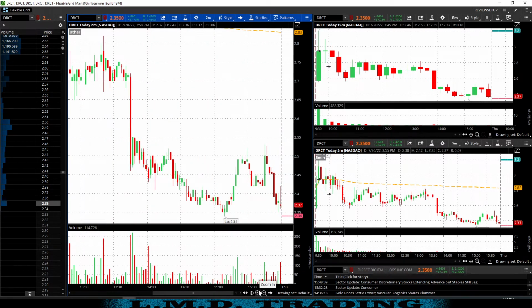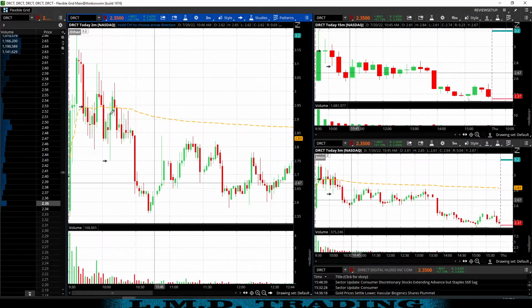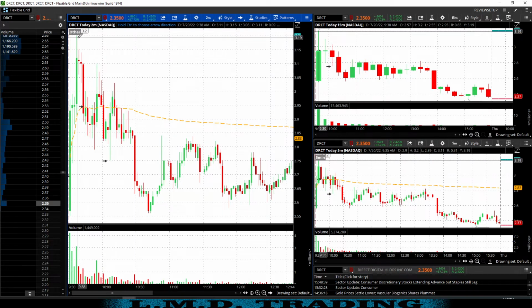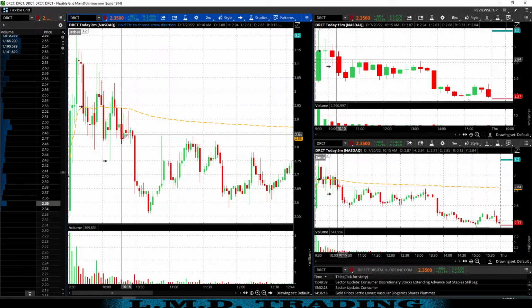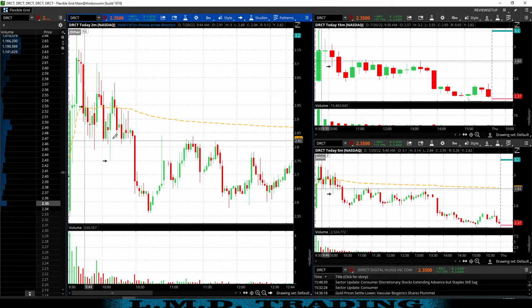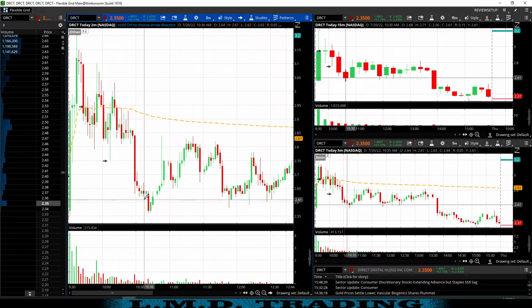I know RT had watched it for a little while this morning, trying to find an entry. And I had mentioned, this thing is constantly setting lower highs. That was the high. Pulls back, it sets a lower high. Pulls back, sets a lower high. Pulls back, it's in a downtrend. And it's setting fairly equal lows. So depending on which way it breaks, it's going to break. It broke to the downside.